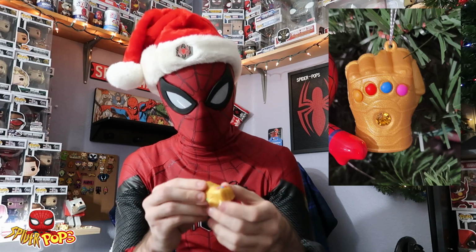So first up, we got ourselves the Infinity Gauntlet. So this was the other one we were looking for. This is a really cool ornament.